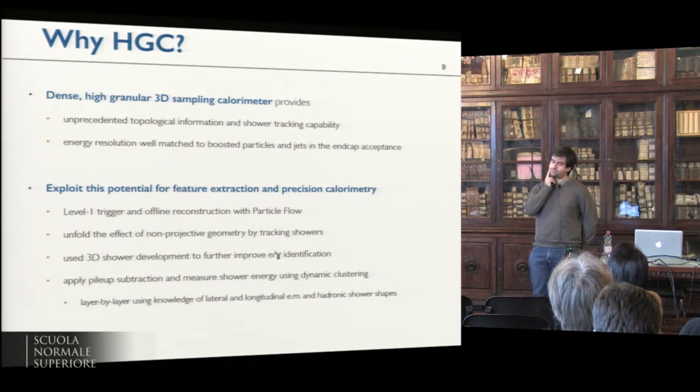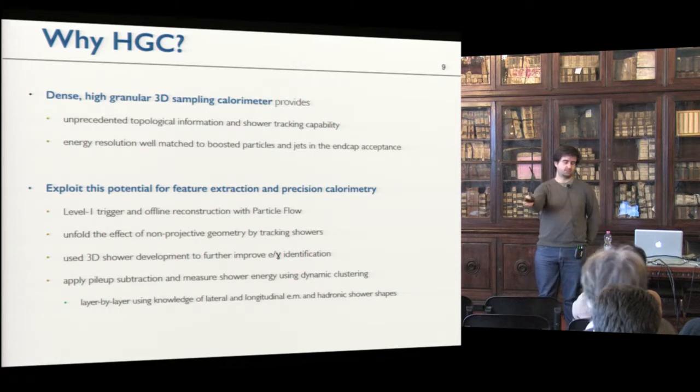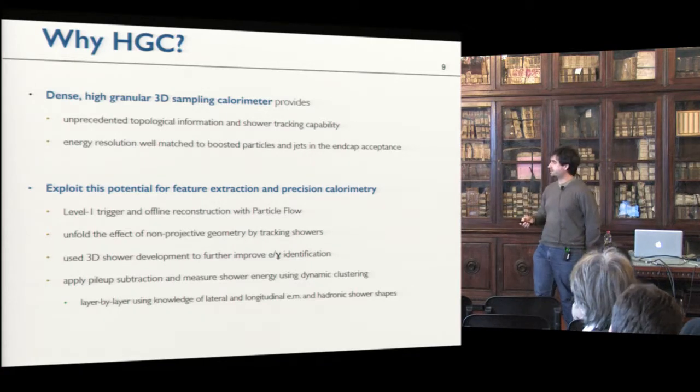So the reason why we are studying this is, given that it's a dense, high granular 3D calorimeter, then we have unprecedented topological information. We can do shower tracking, and we can potentially use particle flow up to its best capabilities. And we can match very well the energy resolution for boosted particles, which are in the end cap region. So we want to exploit this to have a very good level one trigger and particle flow, and also unfold the fact that the detector is not projective at face, but given that we have several layers, several longitudinal information, we can somehow reconstruct and track back to the vertex.